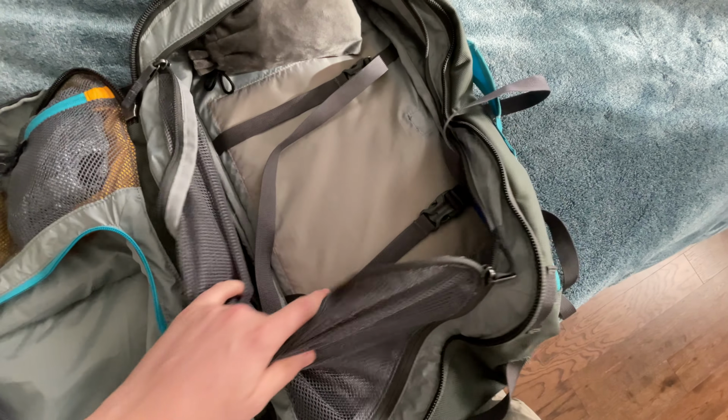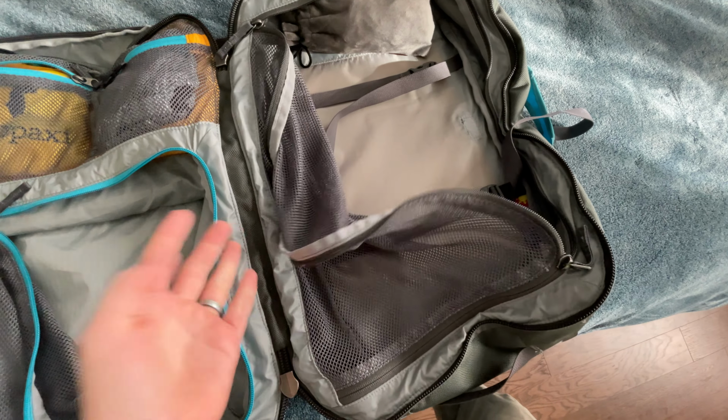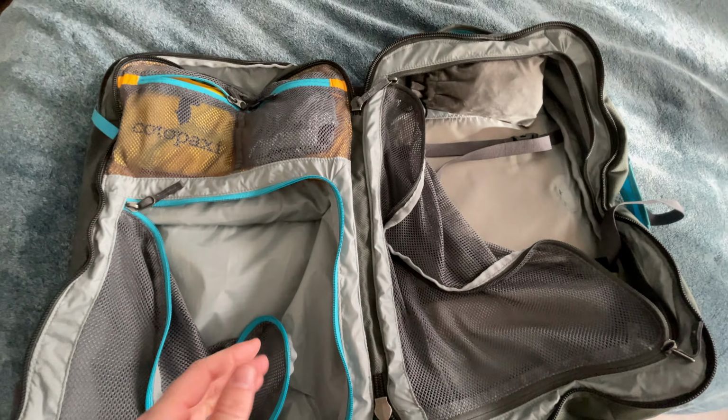This is basically my go-to all the time, and I don't use another bag. I just carry this one bag with me always.